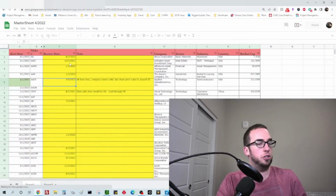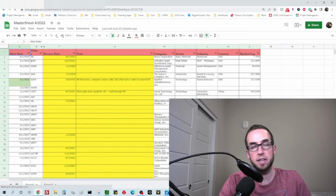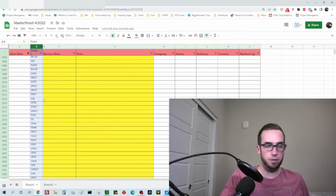All right, let me shrink myself again. So here's my master sheet. I'm going to go to the alert date and I'm going to look for blanks. That means I have not set alerts on these and I have not charted them out yet. So we've clicked on that. It is going to think, and we are going to clear, and we're just going to click blanks. Okay. All right, we've got 760. Very cool. Not 900.